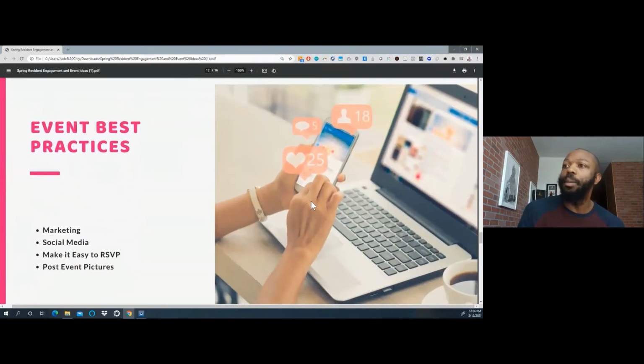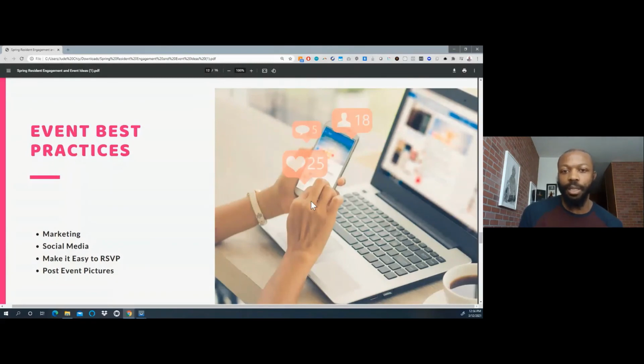And then I always repeat these, but these are some regular event best practices. You shouldn't think of events as just a way to entertain residents. There is a preset ROI you want to get from events. Ownership is spending money on events because they want to get ROI out of it. So in order to do that, there are always things to do when you do events. One of the things we always recommend is marketing.